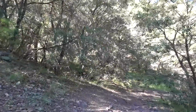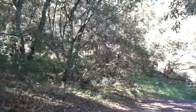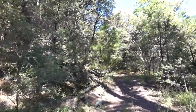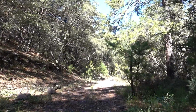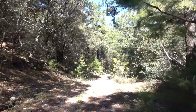We've passed the steepest portion of the trail. We've passed the big pile of bear poop. Just been an awesome hike. Okay, those jays, they're not happy with me being around here.